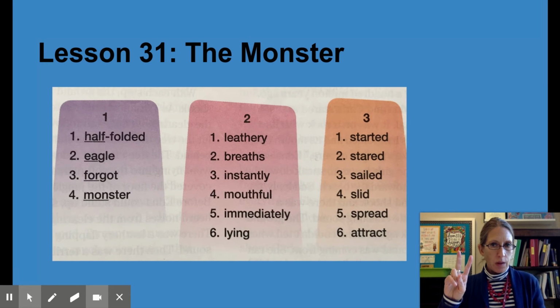Word 2, what's the first syllable? E. And the whole word? Eagle. Nice job. Word 3, first syllable? For. And the whole word? Forgot. Nice job. And word 4, first syllable? Mon. And the whole word? Monster. Nice job. Let's try it the fast way. Halfway. Eagle. Forgot. Monster.